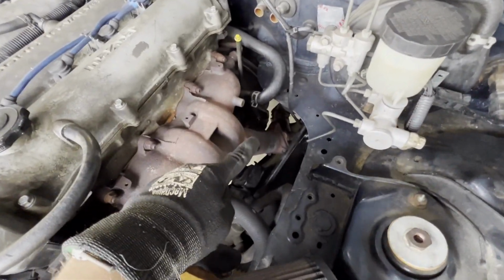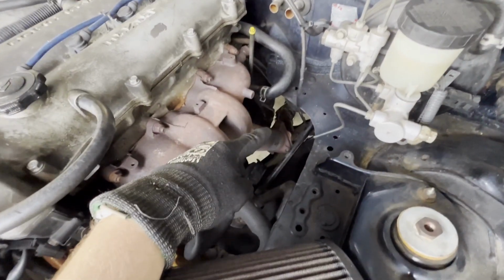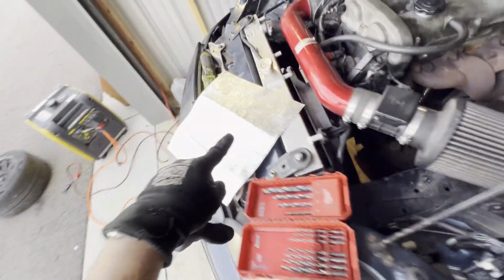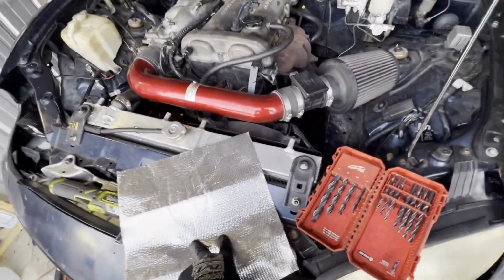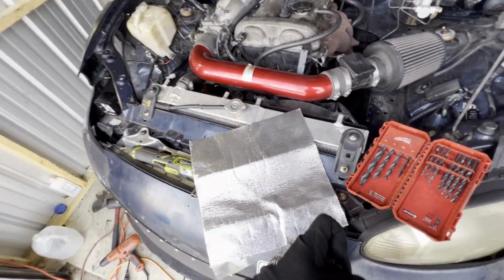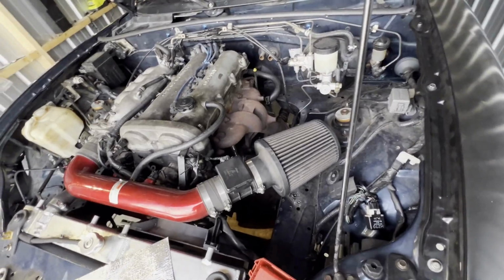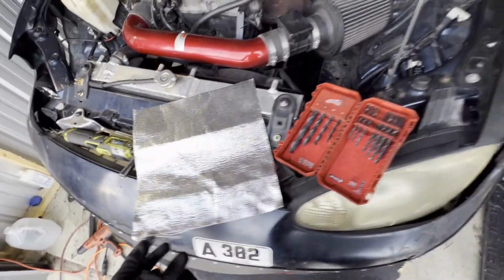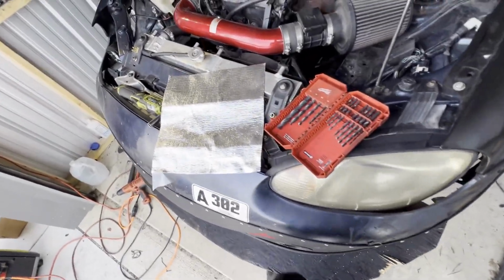So what I did instead, and what I probably should have done from the beginning, is I used it as kind of like an exhaust wrap. I took it and wrapped the shiny side, so the non-sticky side, towards the exhaust, and just wrapped it up and then used metal zip ties on the outside of it. So it's kind of jank, but I figured since I already bought this stuff and I had metal zip ties laying around, I'd give it a shot.